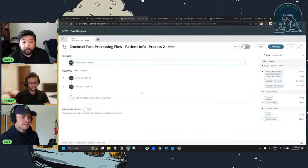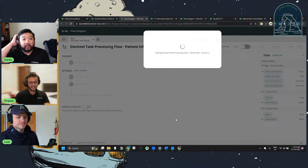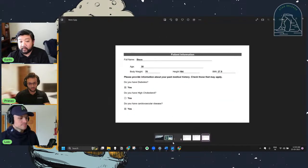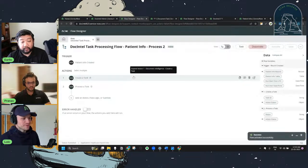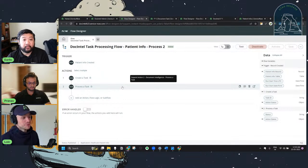Okay, got it. Perfect. Let me go ahead and activate it then. So now I see we don't even have to go to the admin console to do it. If I create a patient record and attach this particular patient info, it will automatically parse that and store it in the relevant fields. Yeah, the great thing is that you can then use a record producer or any of the Now Platform ways to create a record to get to Document Intelligence, which is the beauty of it.